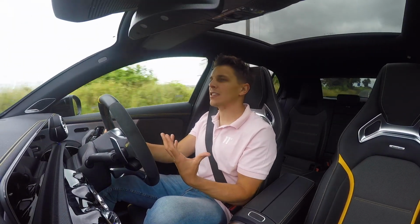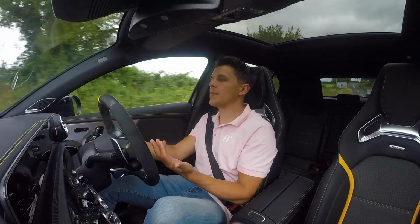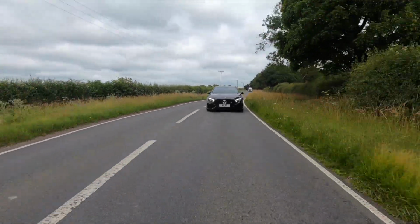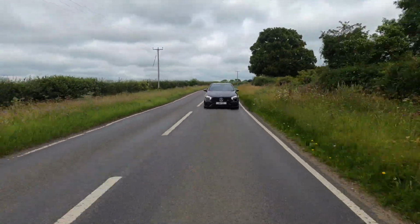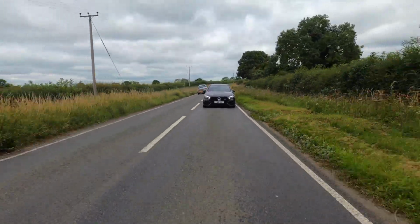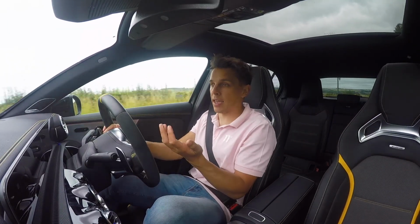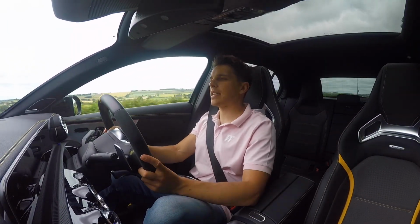Is it worth £15,000 more on the second-hand market? Maybe, maybe not. But in terms of performance-wise, it would destroy the M2 in everything. In a drag race, on a B-road, which we're on now, it would always be the king, and this really is the king. So in terms of that, it's no competition.